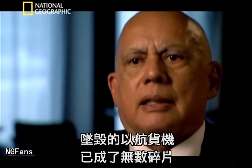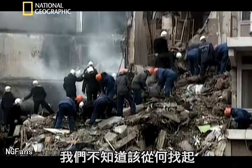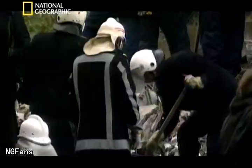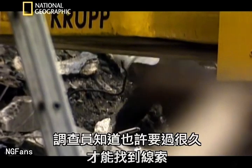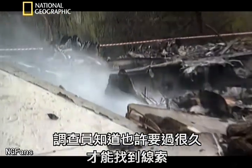The plane had been broken into so many pieces during the crash that we didn't know where to start. Early the next morning, search teams start to sift through the mountain of wreckage. Investigators know they may face a long wait for clues.